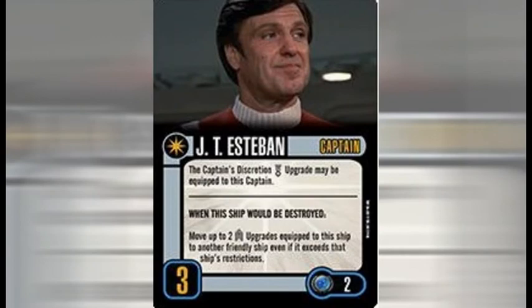JT Esteban is a unique Skill 3 Federation captain that costs 3 SP. He does not have an elite talent slot. However, his ability reads, "The Captain's Discretion elite talent upgrade may be equipped to this captain. When this ship would be destroyed, move up to 2 upgrades equipped to this ship to another friendly ship, even if it exceeds that ship's restrictions."